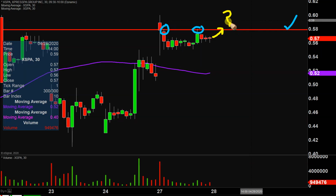And when a whole lot of people are watching the same level and wondering the same thing, call it a self-fulfilling prophecy, call it whatever you want, it can definitely produce some very dynamic movements, and that's exactly what's going on here with that 58 cent mark. So watch 58 cents very closely. Like I said, there's going to be a bunch of breakout players watching that level, so that'll definitely be the main area of resistance moving forward.